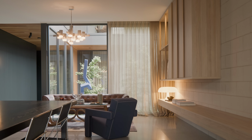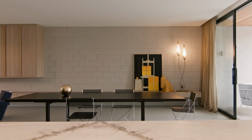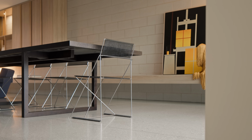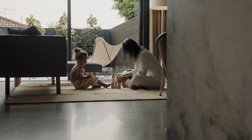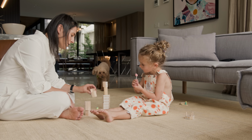When we decided that we would be designing our own place, it was both challenging and the most rewarding thing I've done. And it was just trying to pull together all of the knowledge and the things that I've learned over the years to make a home for us. The thing that I'm most proud of is that I've managed to create a home that my family and I just love to be in. And it's a space that reflects our personality and our style and the way that we love to live.